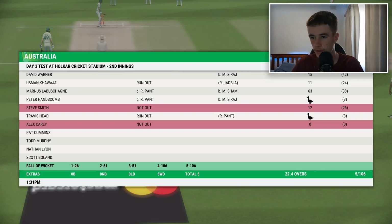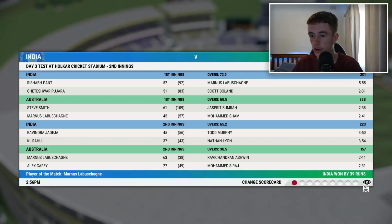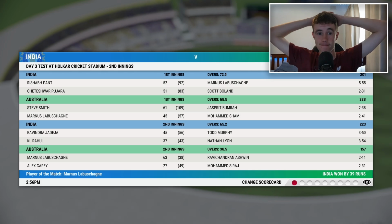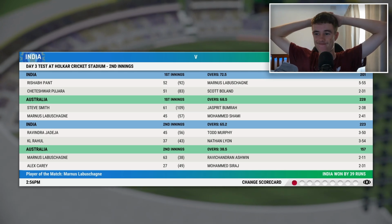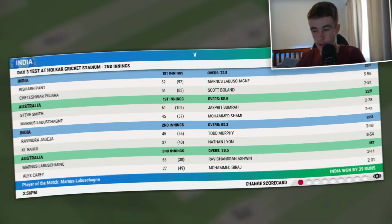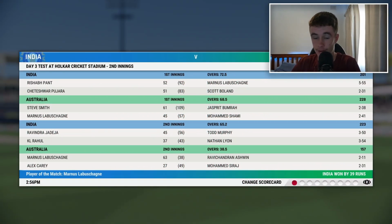It's Travis Head. Comes to the crease. Oh no, we've lost it. How did we lose that? We're right on top of the game there. That is disappointing. As Marnus Labuschagne, anyway, we did get the player of the match.